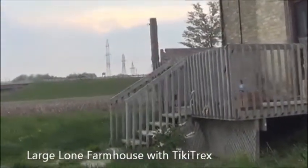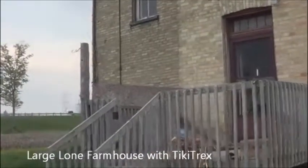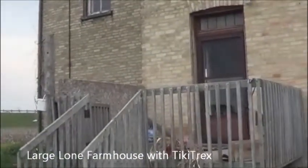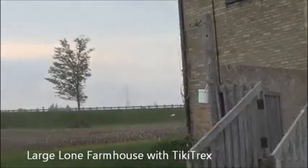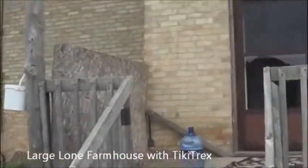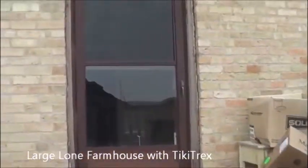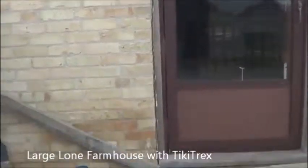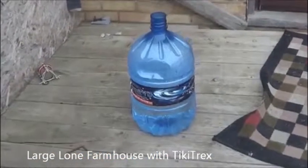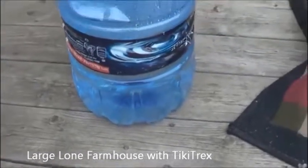I have no idea how long this has been abandoned, but the door's open. The front window's totally knocked out, so it's obviously abandoned. I haven't been in here yet. Somebody left a jug of water here. It still has water in it.